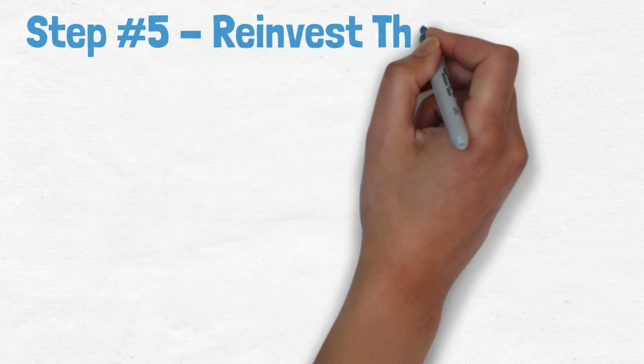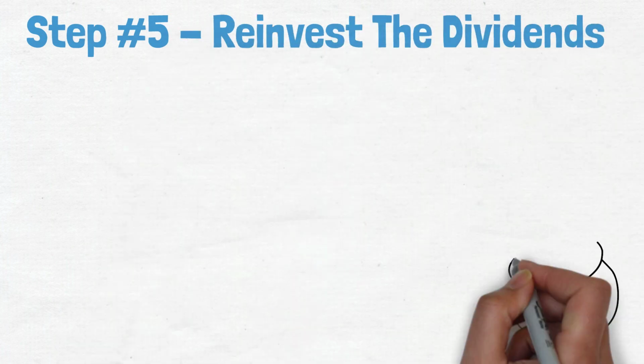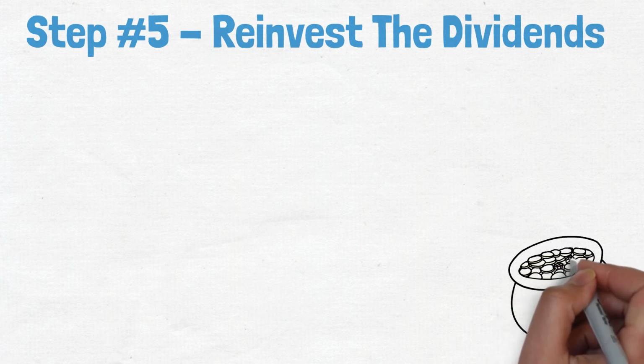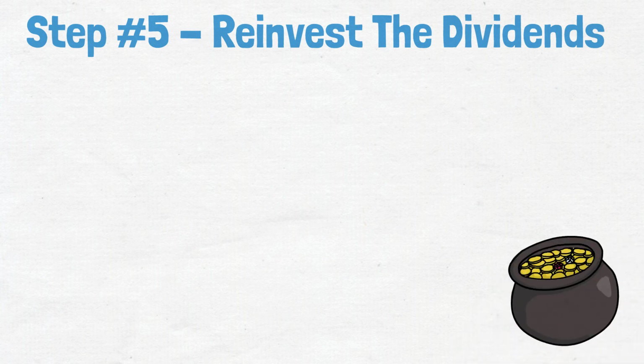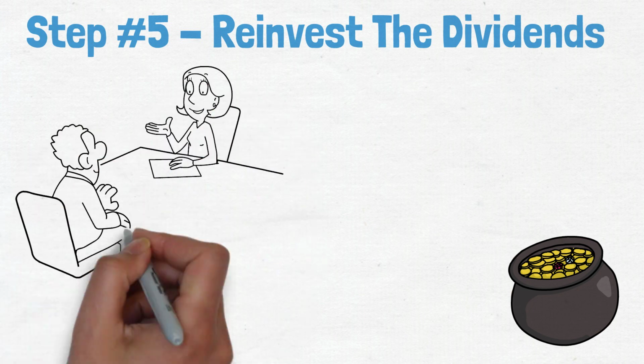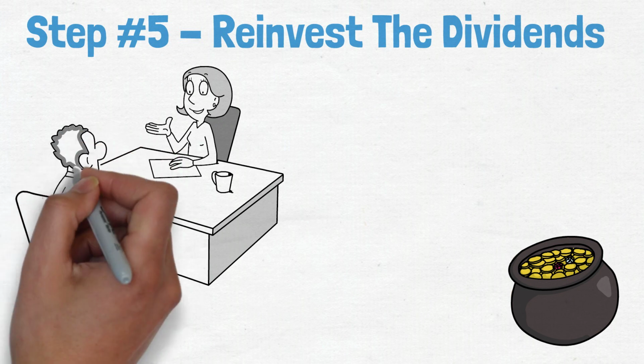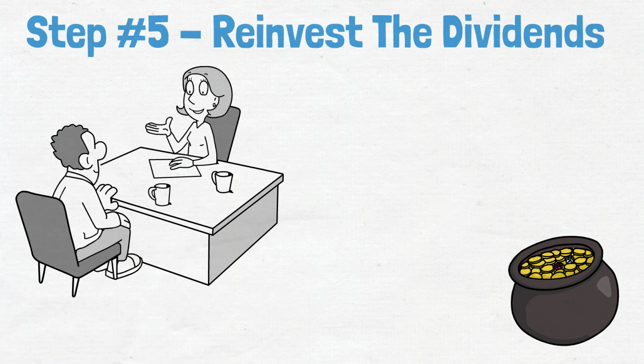Step number 5, reinvest the dividends. If you're like most people, the idea of living entirely off dividends probably seems about as likely as winning the lottery. After all, how can you generate enough income from investments to cover your costs of living? However, with a little planning and discipline, it is possible to make dividend investing work for you.